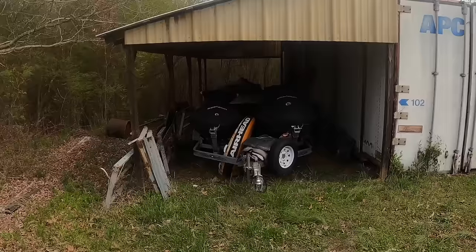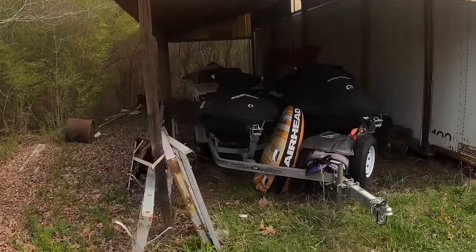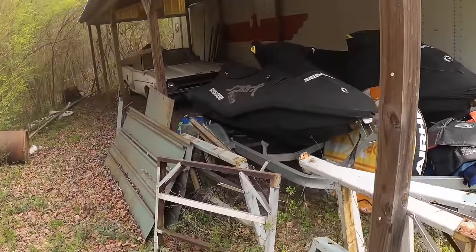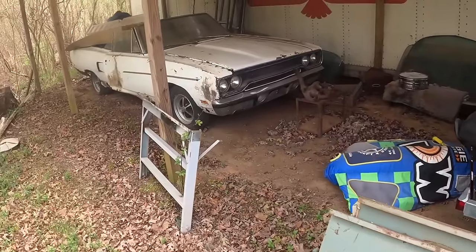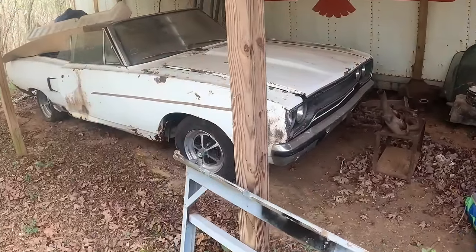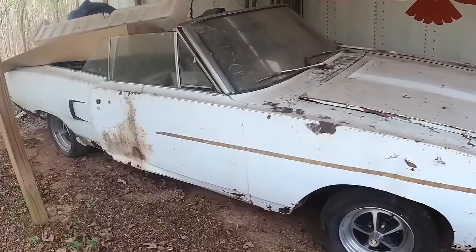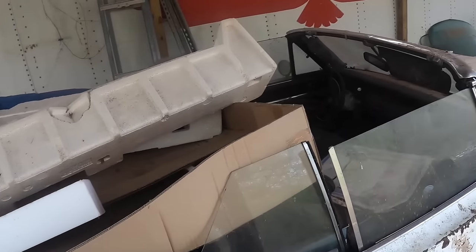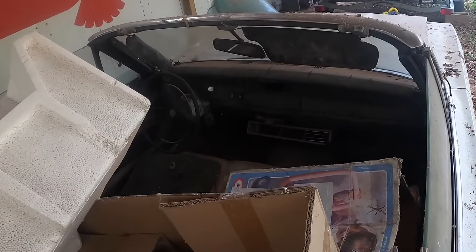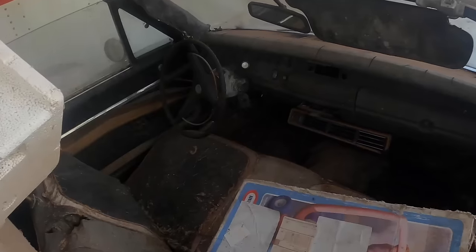What's behind it? Looks like a 70 Satellite. 70 Roadrunner. Convertible. Ho ho. 70 Roadrunner convertible. It's gonna need a lot of metal. My goodness. Yeah, check it out.